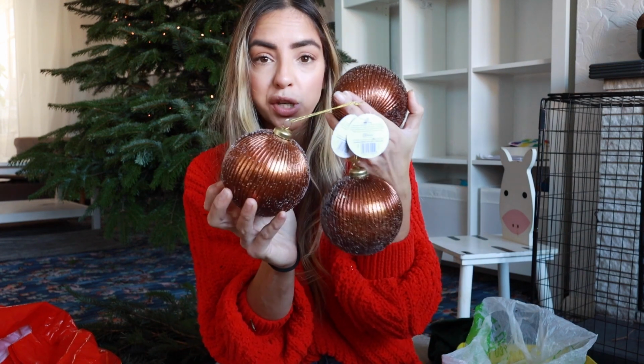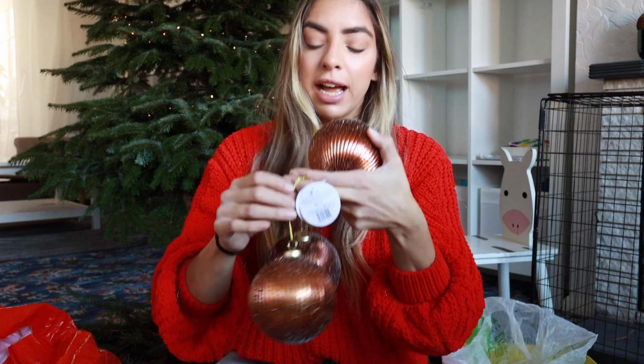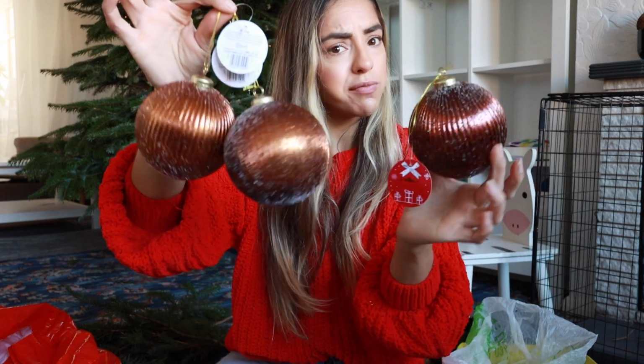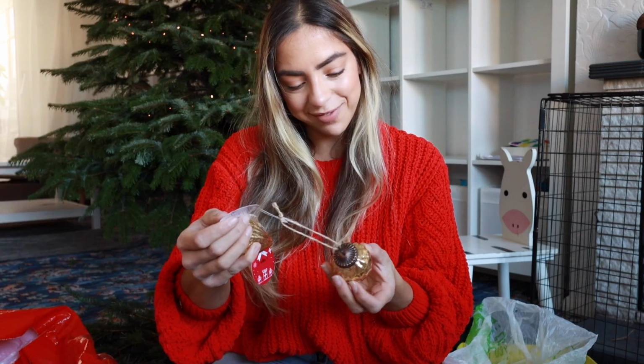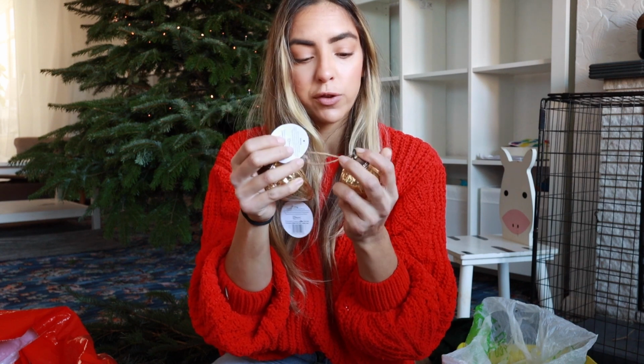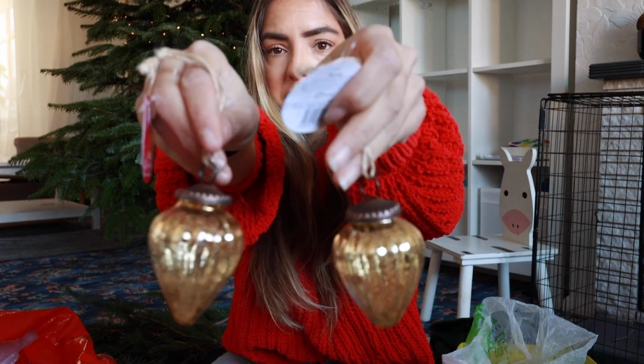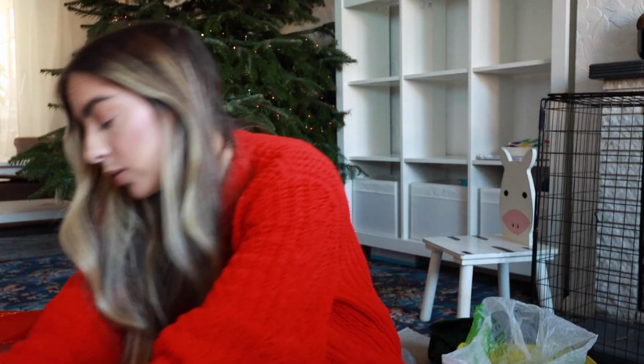I got some larger ones because they do seem a little bit sturdier. These were £2 each from Wilko's, and I got 4 of these. They look a bit like acorns, but they're glass. They're quite thick as well, so I do feel like they might hopefully be able to take a tumble. I think these are pretty expensive, like £2 or £3 each. 4 of those as well.